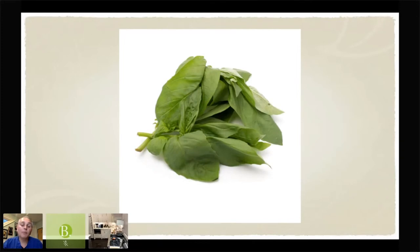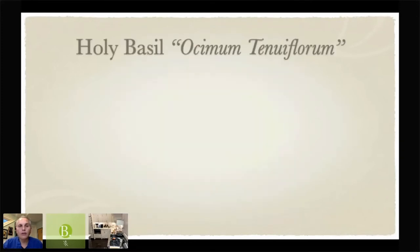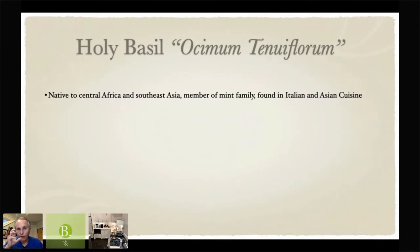So, this is basil, and we're working towards our second recipe with Chef Daniel. So, holy basil, Ocimum tenuiflorum. So this is really quite a fascinating food. It's also obviously an herb. It's an herb that I resonate with because we use basil in integrative medicine.